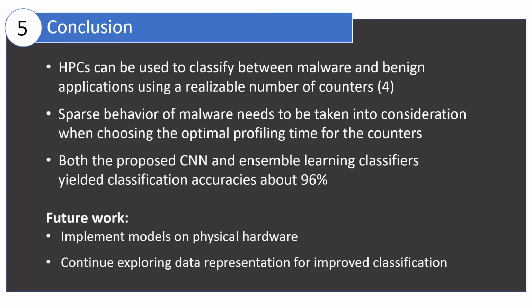So to wrap up for today, the big takeaways from our project were that the hardware performance counters available in microprocessors can be used to classify between malicious and benign applications. And we did this using a realizable number of counters, which was 4. And we were able to accomplish this by using batches of events rather than trying to increase the number of hardware counters themselves.